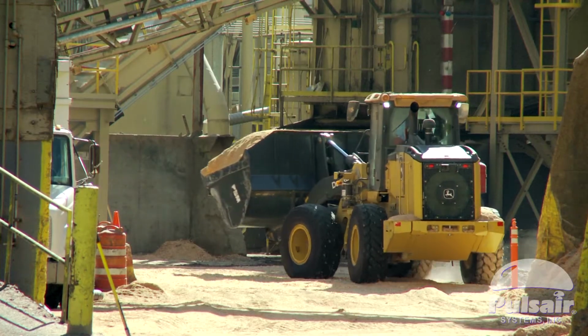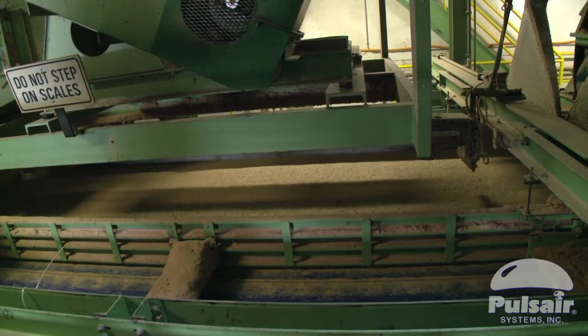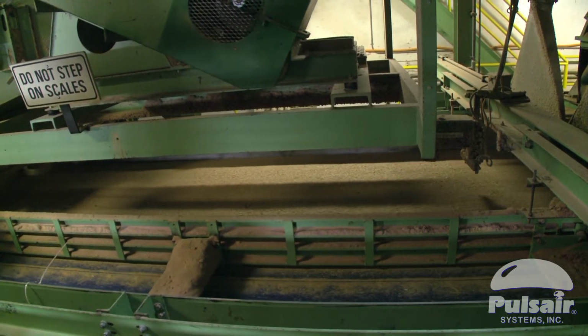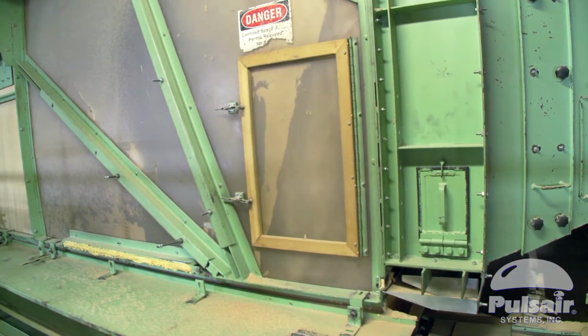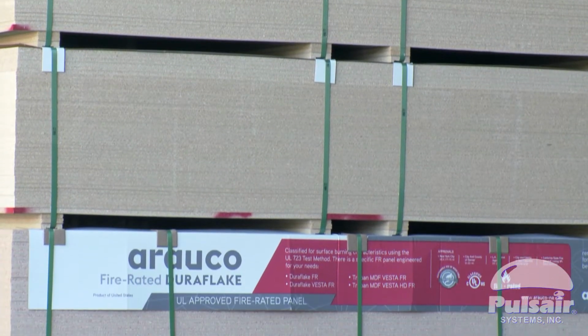We receive 100% recycled renewable material from sawmills. We take that material, we size it down, we dry it down, and then we add binders to it, and then we manufacture the particle board out of that wood and binder.